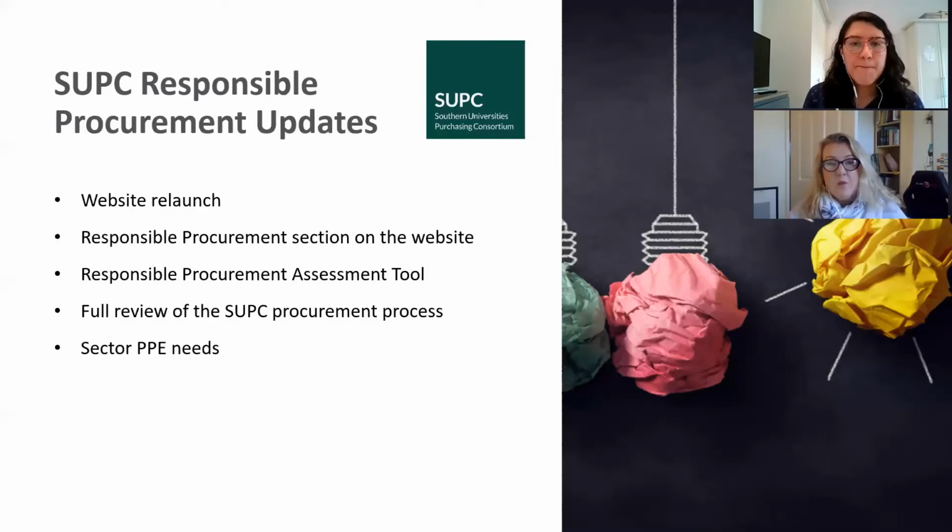As part of that, we're doing a full review of the SUPC procurement processes and how we run our tenders to ensure that we are embedding responsible procurement right at the very start, and to make sure that every process we undertake, we've taken consideration of the environmental, economic and social value needs of those frameworks, as well as making them more inclusive and more diverse, and looking at the supply chain as a whole, and make sure we're not excluding any sectors of the market, whether that's minority owned businesses or SMEs or micro enterprises, so making those more available to the rest of the public sector.